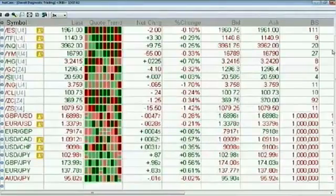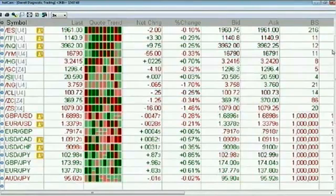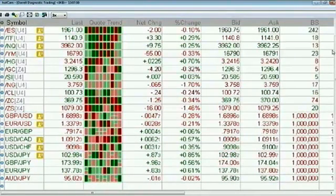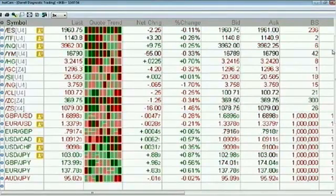Let's check out where the markets are at right now. The S&P is down a couple points. The Dow's down as well, down 55. The Russell right now is up 3.5, with the NASDAQ up 9, almost 10 points on the day. So a little bit of a mixed bag in the indices.